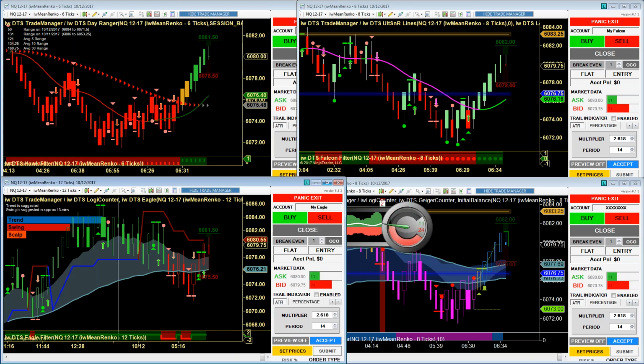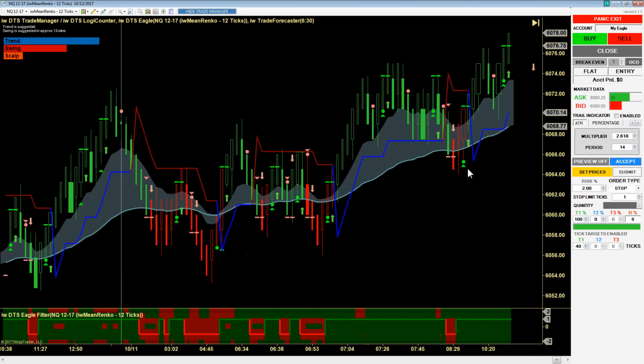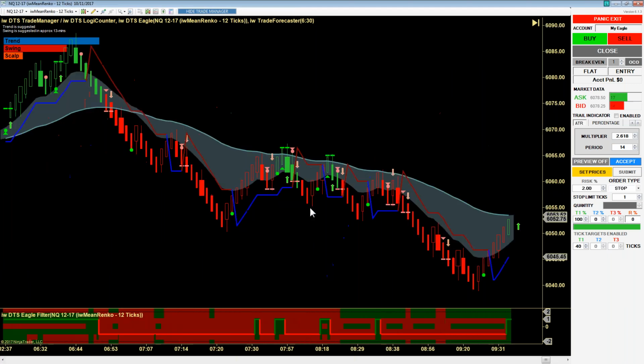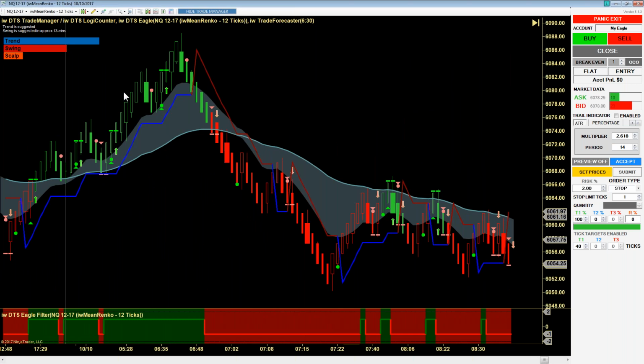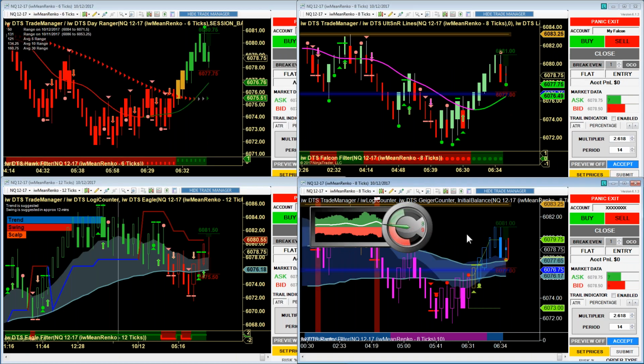I was going to point out the first in sync Eagle signal, which tends to have a pretty good probability of success. Here's the first in sync signal today. Here was our first in sync signal yesterday, and you did take a little bit of heat on the trade, but overall it worked out pretty well. The day before, the first signal actually did not work out. That's rare. You would have got a swing trade out of that, but I don't think that was enough to get to your high probability Eagle target.